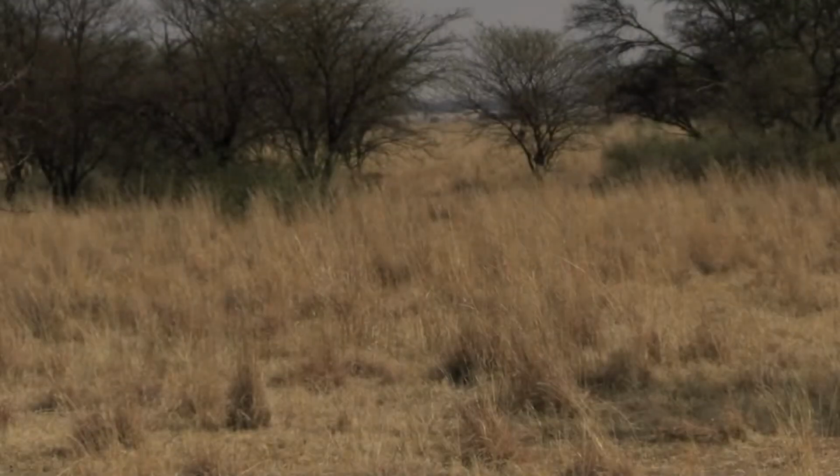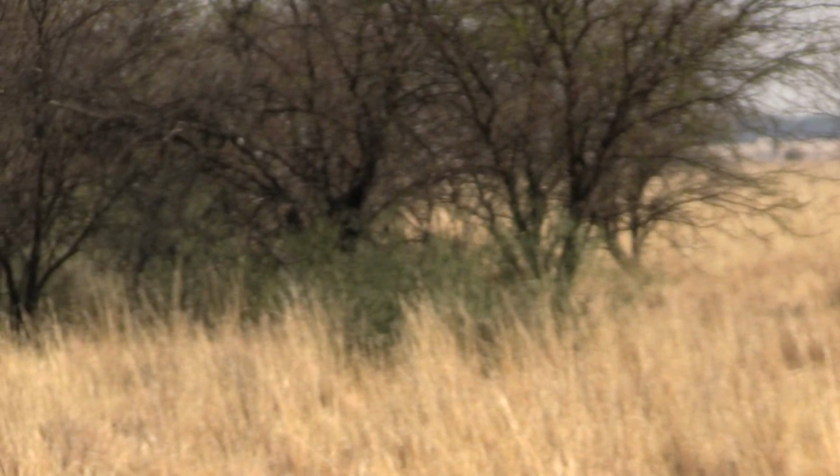Cat and mouse game for 20 minutes, I would say. That was a long time. We were following in the truck. We knew that he was moving too quick for us to catch up, spot and stalk. So finally, we come around the corner, and here comes our Impala, and he's just stepping into the brush. And I thought, it's over.